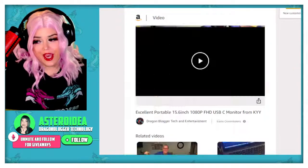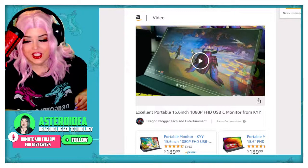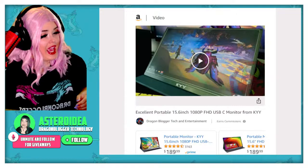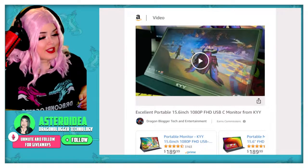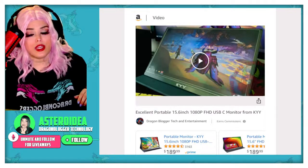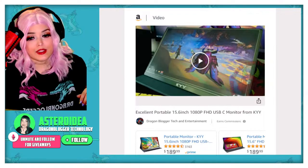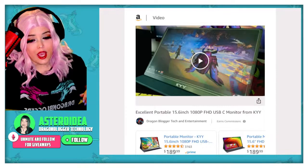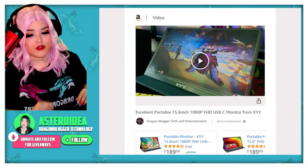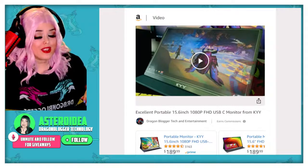The first item on our carousel is the KYY 15.6 inch 1080p FHD USB-C laptop monitor. I was actually able to test out this monitor, and I really love it. It's great for anyone who wants a second monitor. What's great about it is how portable and lightweight it is, and it comes with a smart scratch-proof cover that has different grooves in it, so you can adjust the angle, and it only weighs 1.7 pounds.